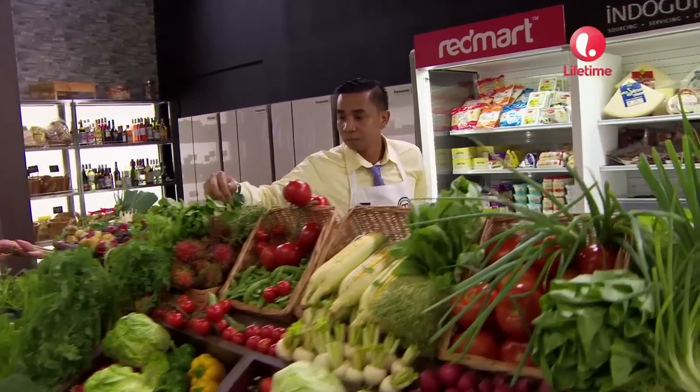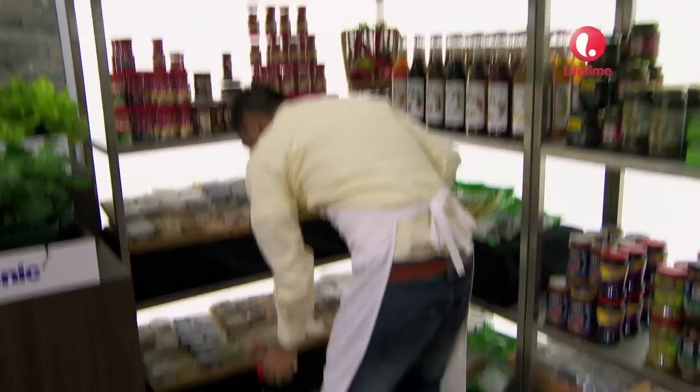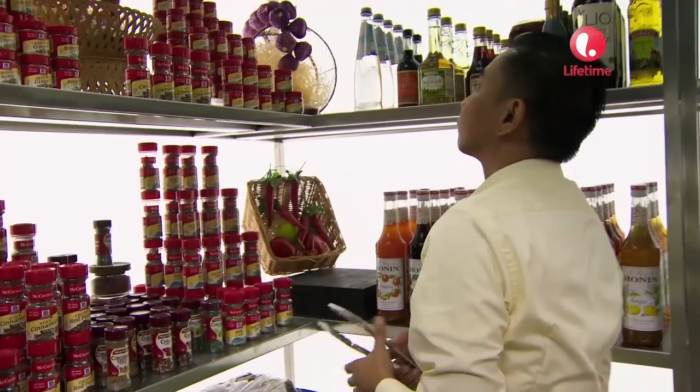10 minutes down, I'm not yet done getting ingredients in the pantry because I really have no idea what to do with the crab. Time is passing by and I need to do something.